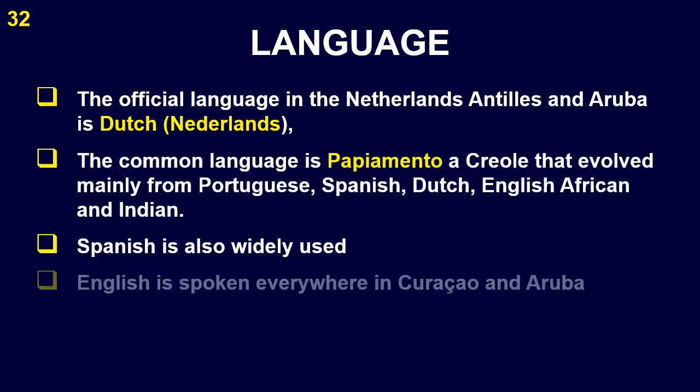The official language is Dutch, Netherlands. But the common language is Papiamento, also spoken in Curaçao and Bonaire, a Creole that evolved mainly from Portuguese, Spanish, and Dutch. English and Spanish are also widely used.